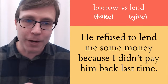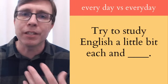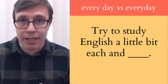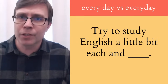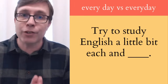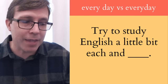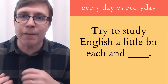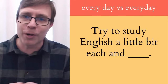Let's look at the next one. All right, some of them will be easier, some of them will be a little more difficult. So here we're talking about the phrase every day, two words, versus the single word everyday. Again, the pronunciation is exactly the same. The only difference is that one is the phrase, two words, every day, and then the other one, everyday. This is something I think people really confuse, mostly with writing, because the pronunciation is the same. If you are speaking, you're not going to know whether you're talking about the one with two words or just the one word.